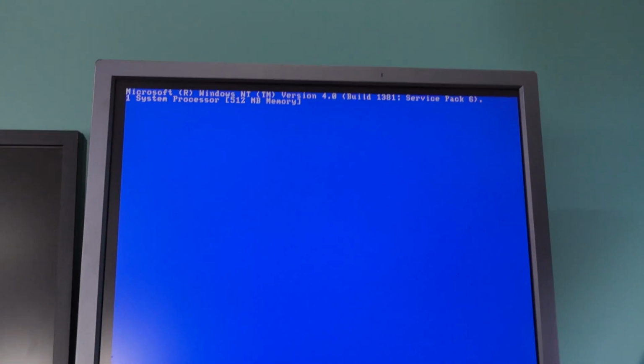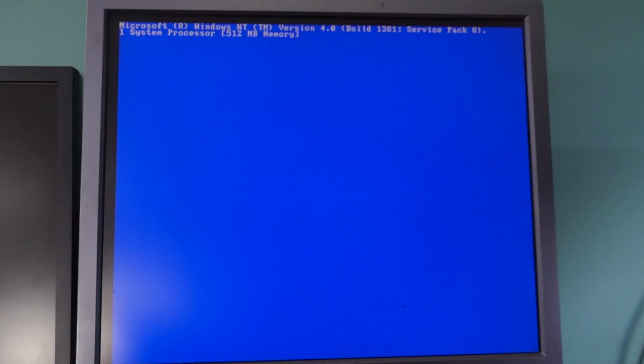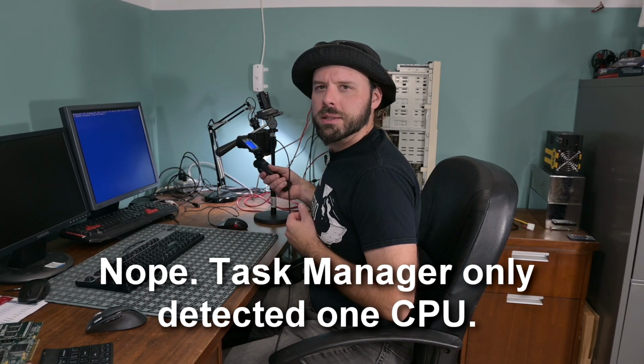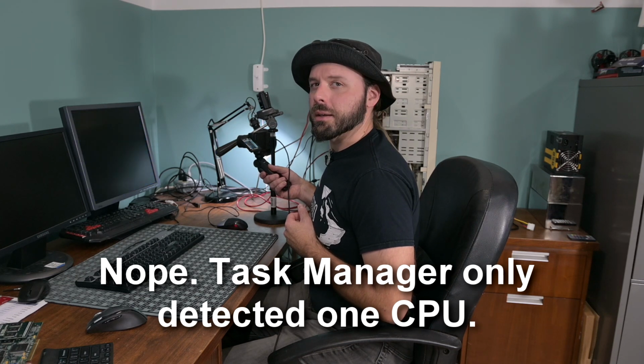That's a blue screen. That's not a bad blue screen. That's what it looked like when you were booting NT 4 back in the day. It only detects one system processor. Maybe it didn't support multi-threading. That was a thing once upon a time. Not all operating systems supported multiple processors. Windows 95 didn't. I don't think Windows 98 did.